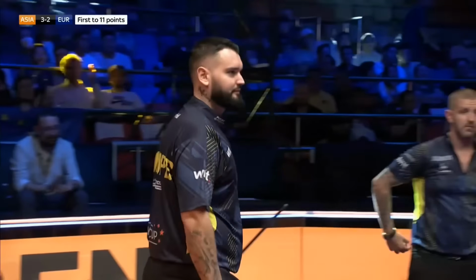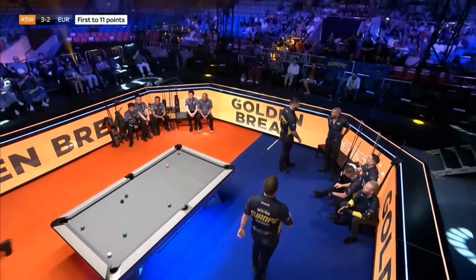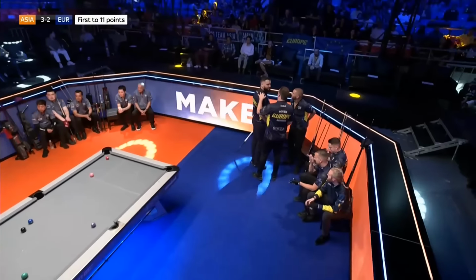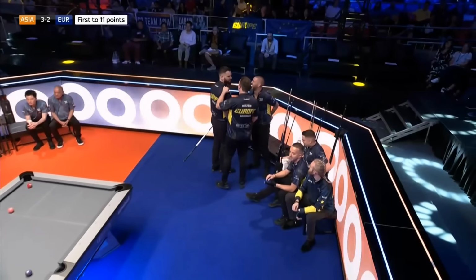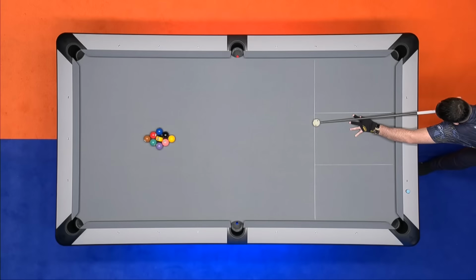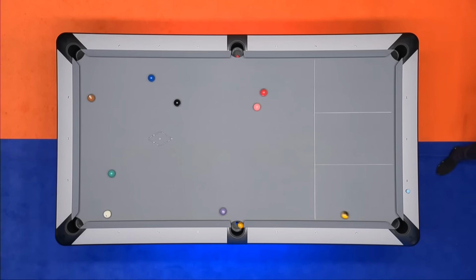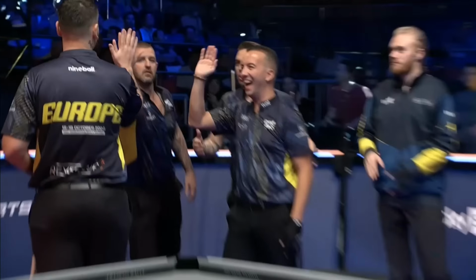Eklund Kachi, the man who was one rack away from being world champion earlier in the year, has delivered a golden moment here, and all of a sudden 2-0 Europe. Yeah, and that's, I think, three golden breaks for Team Europe so far in this Moscone. Jason Shaw had two last night. One of them he didn't even notice. He turned away from the table.